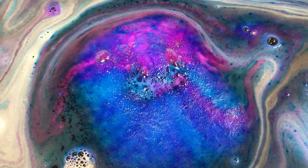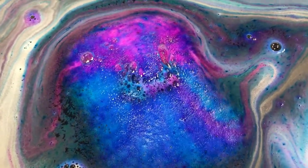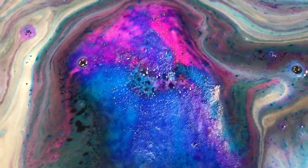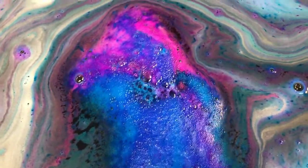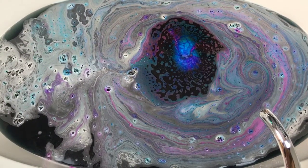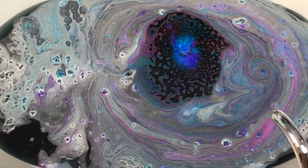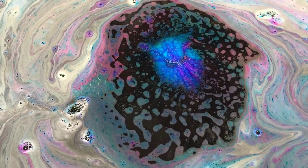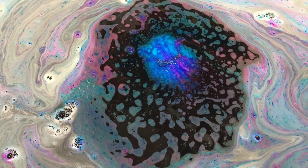So pretty. That is just gorgeous. Okay, something fell out of there. So something in the bottom. Let me fish it out. Hang on a second. View from the top. That's just gorgeous. I cannot stand it. Still going.